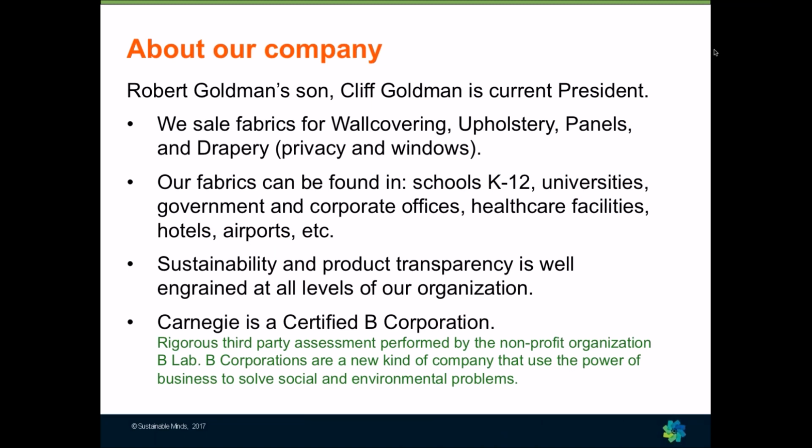And our fabrics can be found everywhere in schools, K through 12, universities, government and corporate offices, healthcare facilities, hotels, airports, etc. And sustainability and product transparency is well ingrained at all levels of our organization. And Carnegie is a certified B Corp. We underwent a rigorous third-party assessment. When we talk about product transparency, our organization also underwent a transparency operation, and they looked at every level of our business practices, how we do business, where we do business. So we're very proud to say that we are a certified B Corporation.